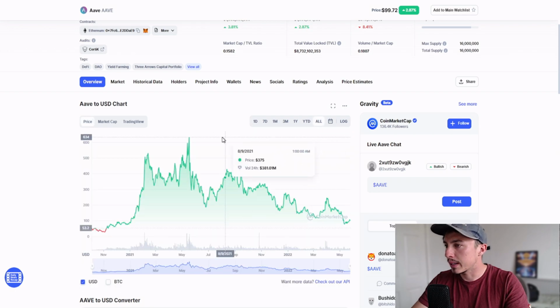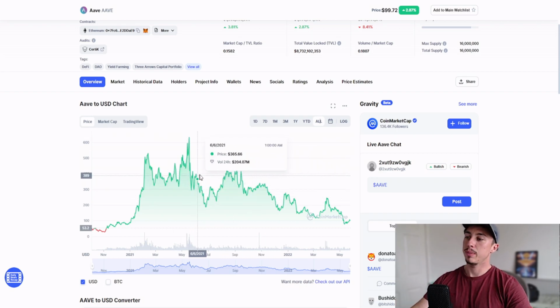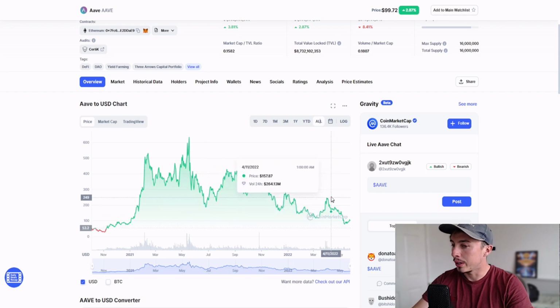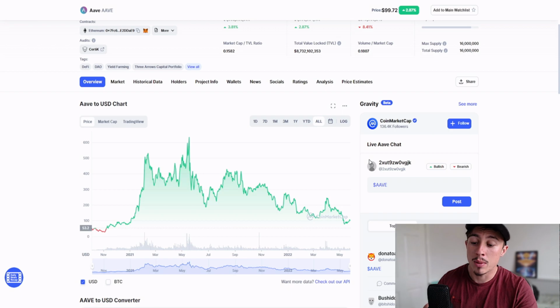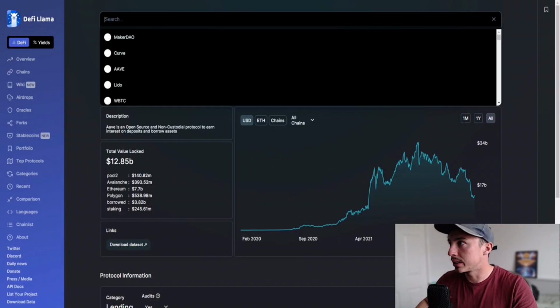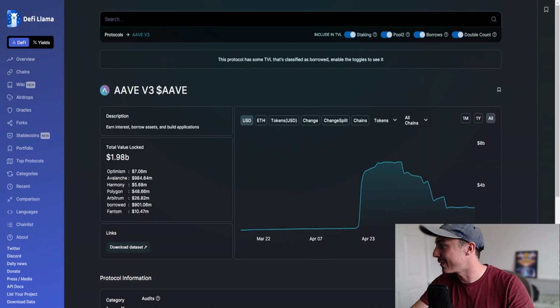Now, looking retrospectively, we can see obviously we had the big high of $632. And ever since then, it's just been one macro downtrend where we've been through lower highs, lower lows continuously. But I do think this is a project that will stick around through the bear markets. They've got the cash reserves. They're still developing now. We can see that the V3 was deployed on many different networks. As we see, we've got $1.98 billion locked into the Aave network at the moment. And it's nice to actually see how much is on these networks.